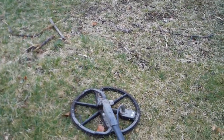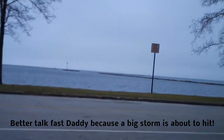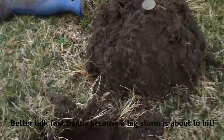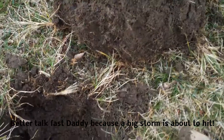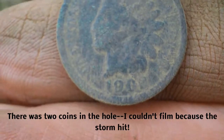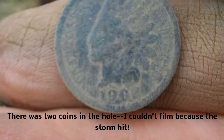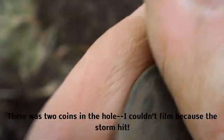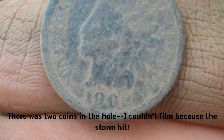Hey diggers, it's pretty windy and miserable weather. I guess that's like Long Island Sound or something, I'm not sure. Been here at least an hour and I finally got a deep signal that was decent. And I've got me a pretty good looking Indian head. After Hurricane Sandy, a lot of salt water got into this park and apparently the Indian heads are pretty corroded. This looks like it might be an early one too. Anyway, I'm happy to have it. On to the next.